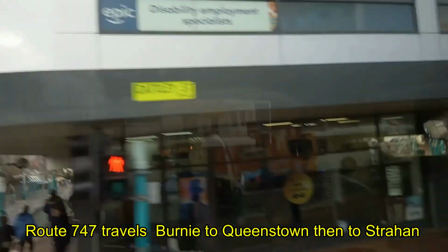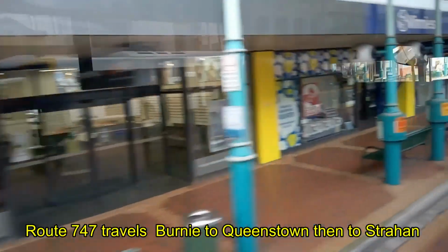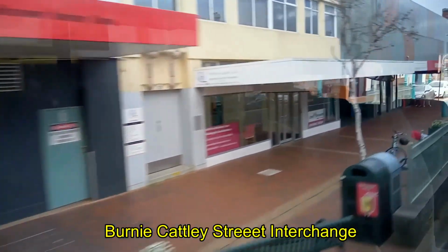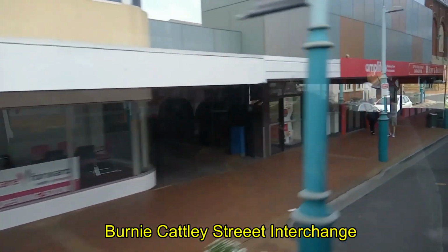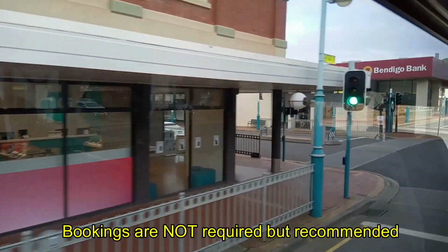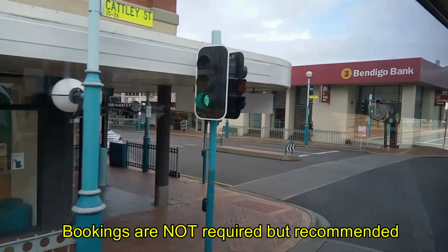Here we spin around, we're going through the Burnie Catley Street bus station, which I like because it is really close to all the facilities you want to have: shops, government services, more bus services all the way to Stanley, back to Devonport and Launceston. Yeah, it's a great spot, this bus station.